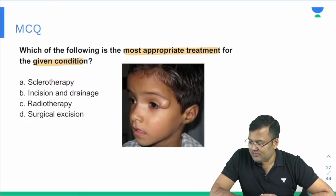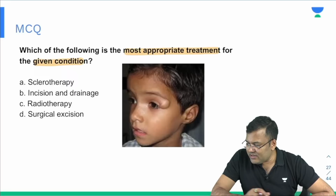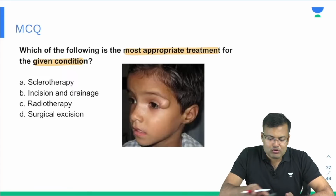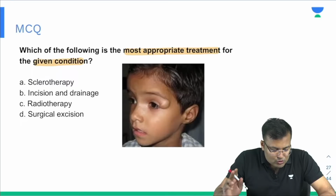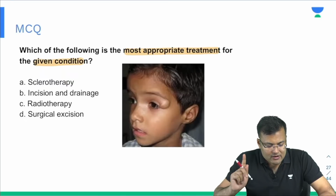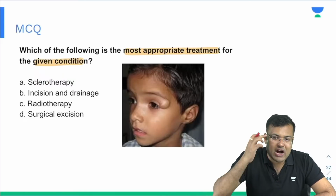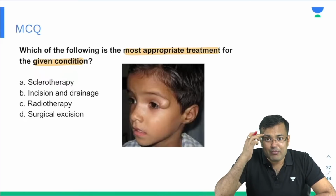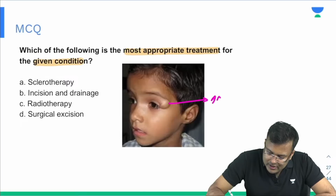Dermoid. Which dermoid? Tell me, guys, which dermoid? Nobody replied yet. First person to reply correctly, Muskan Jain. This is angular dermoid, in relation to the outer angle of the eye near the eyebrow. Near the eyebrow, so this is angular dermoid.